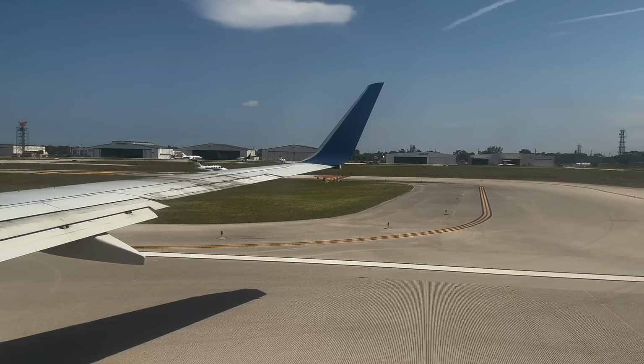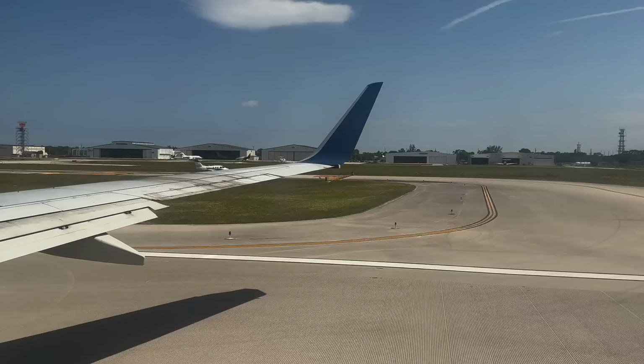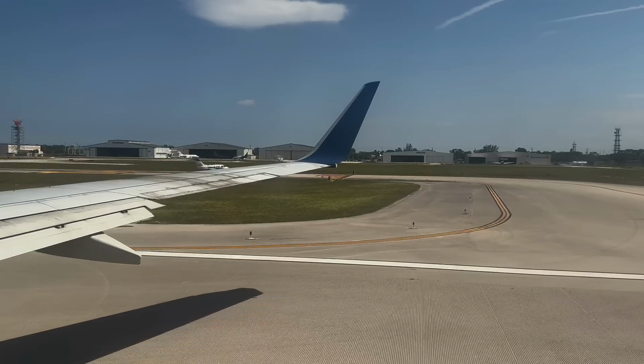Here it comes. Delta 1708, runway 10 left, clear for takeoff. 10 left, clear for takeoff, Delta 1708.